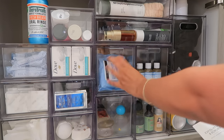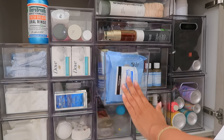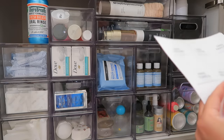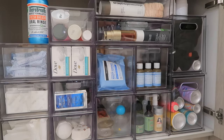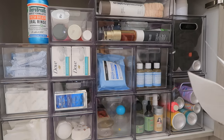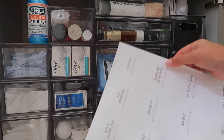And if I put this as makeup remover and I end up adding something else in here that's not makeup remover, then it's like, what's the point? I don't even think there's a makeup remover one on here. But you know what I mean? Like, I don't wanna have to dedicate each thing. Oh, there is a makeup remover one.